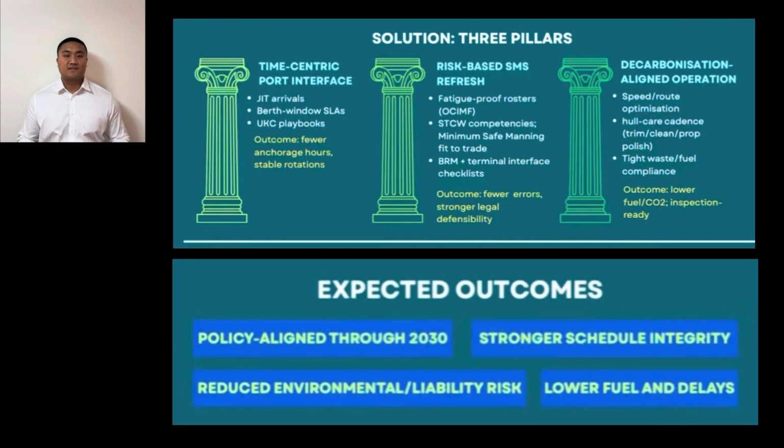Let me connect the dots between the pillars and the expected outcomes at the top of the poster. By arriving to a confirmed window, we cut anchorage time and fuel burn. By refreshing the safety management system for coastal realities, we reduce error probability during frequent port calls. By optimizing speed, routes, and hull condition, we lower operating costs and carbon dioxide while staying inspection ready.